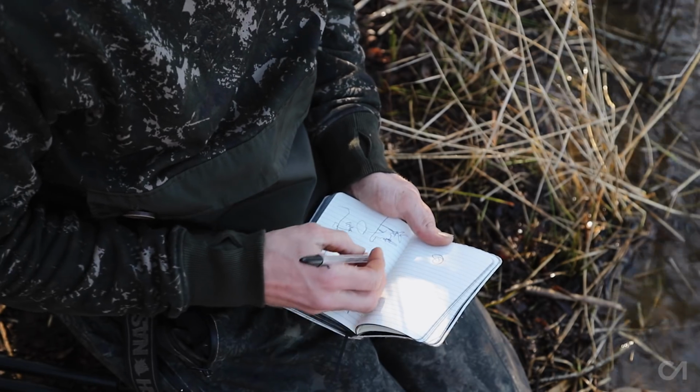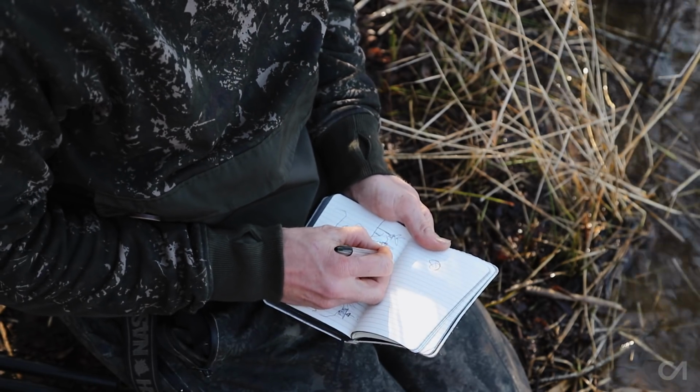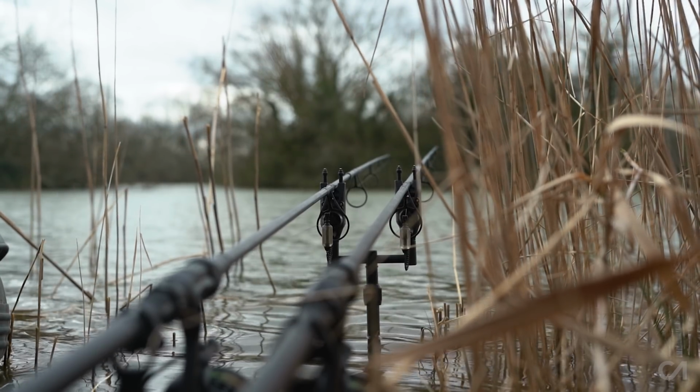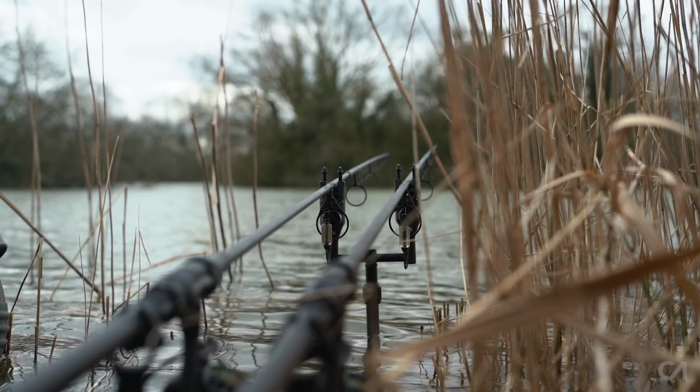So this left-hand spot, that's 11 plus 1, the plus 1's the top section with the spoon on, and then I've got another rod out here towards that other island at 20 plus 1. I've put one rod really long. I did bring my bait boat. I've got a love-hate relationship with bait boats.